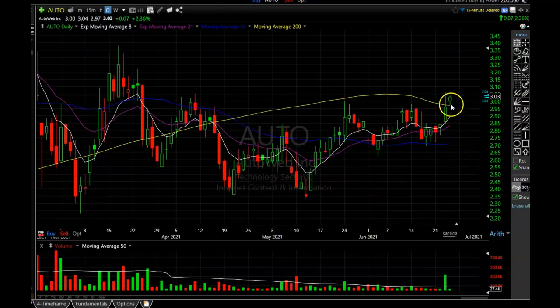Finding perfect support right at the bottom. That's what I want to see. This thing can hold that moving average for another couple of days. Ideally, I would like to see it move up higher and then start to hold.